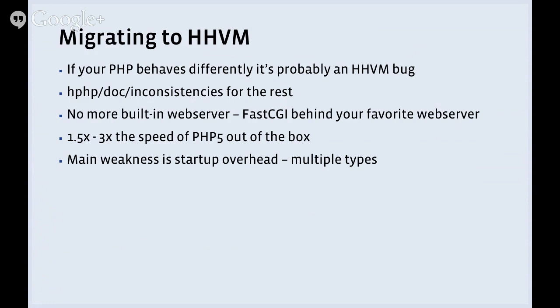And we don't have a built-in web server. Early versions of HHVM did, and HPHPC did have its own built-in web server. But we noticed that a lot of the questions we were getting in our IRC channel and on GitHub were related to configuring the web server. And since we're mostly compiler writers, we're not web server developers, we decided to try to get out of the web server business. And so now you can just use HHVM with fast CGI behind Apache or Nginx or whatever your current web server is.